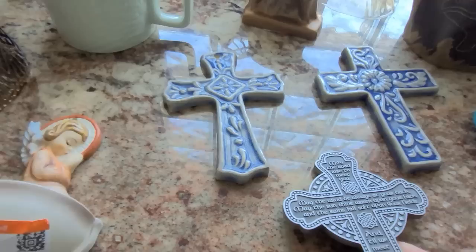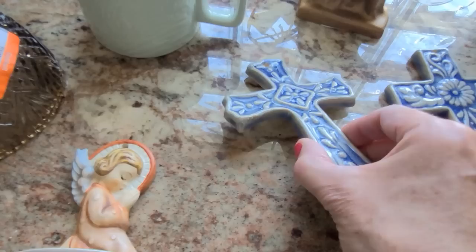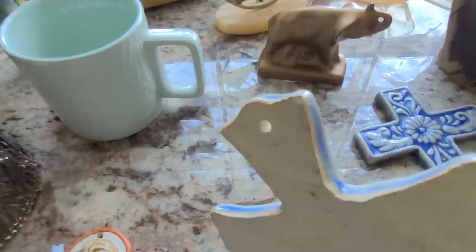You can see how nicely these three pieces go together, even though they're quite different. The two pottery pieces are different to the metal, but they do complement each other. I absolutely love these. They are crazed pottery. I love the blue with the grey-white colour. The back is unglazed. Again, they have a hook for hanging. This one has a little chip on the corner there.